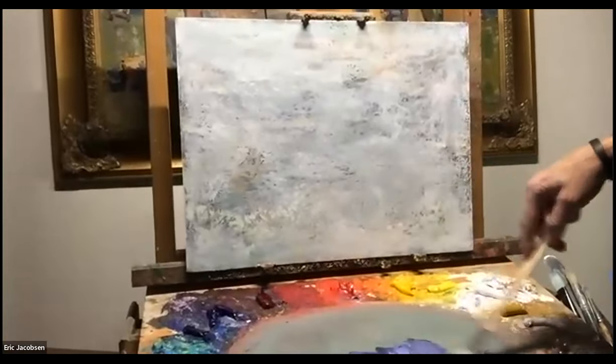What I'm doing here is adding some little clouds. Some of them have some warmth to them, but they're very grayed down, meaning they don't belong in any one color family really strongly. In other words, they're not strong blue or strong red or strong yellow. They're gray.